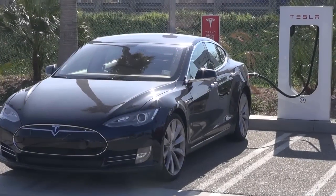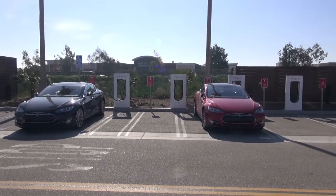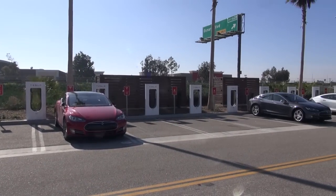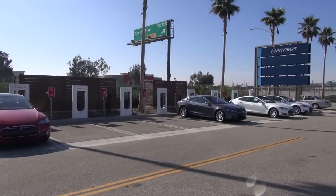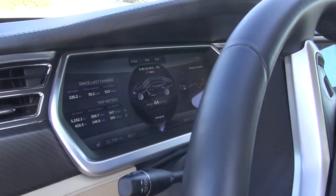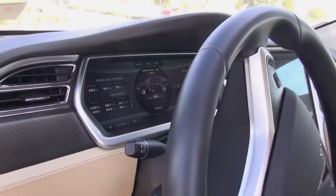So I'm stopping for a quick charge at the Tesla supercharging station in Oxnard. And look at that, 1, 2, 3, 4, 5, 6, 7, 8, 9, 10 stations. And we've got 5 cars in it right now. So let's see, I only need about 70 miles to get home. Right now I've got 64, so hopefully it's about 5 or 10 minutes is all I really need of charging.